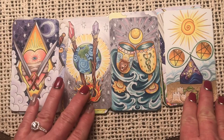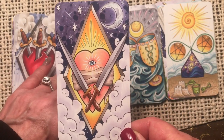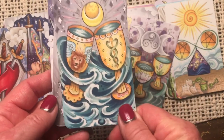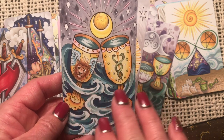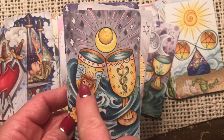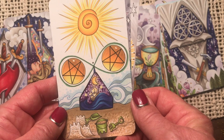Next we see the twos. So we've got the Two of Swords. This is a very Rider-Waite-Smith based deck. Two of Swords. Two of Wands. Two of Cups. Oh, this is interesting. We've got the cups without the human figures in these cards. Normally you see this lion on top of this caduceus kind of up here and the two human figures down here. But this works.